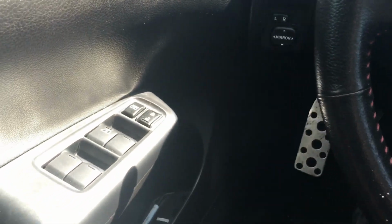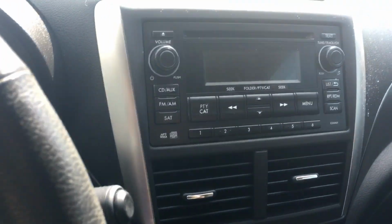Another thing with this car is the speakers. Stock speakers are not very good, you should know. I replaced mine with aftermarket speakers and an aftermarket subwoofer, but stock, they were not good, so something to know if you're looking to buy one of these cars. Head unit is alright though.